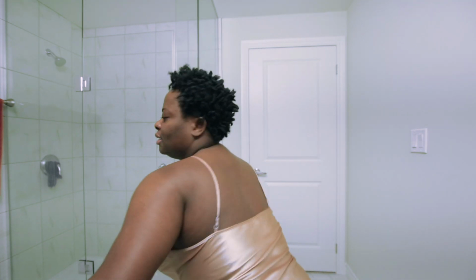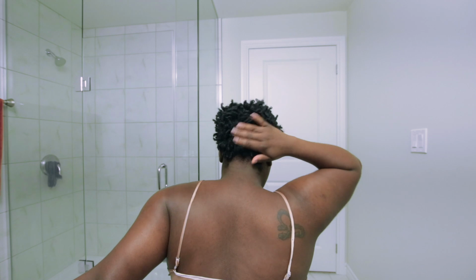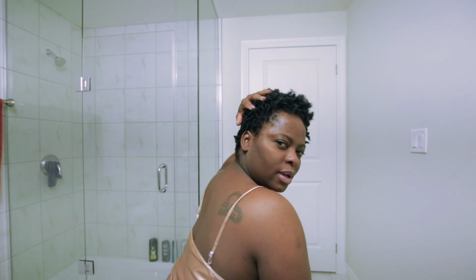So this is what the hair looks like right now, and I'm going to show you guys what the back looks like. Hopefully you guys can see it. So this is what the back looks like, and this is what the side profile looks like. I'm going to go shower, and then I'm going to show you guys how I fix it. So my morning routine.